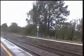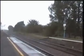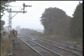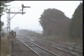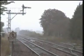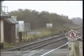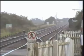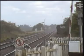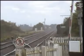Want to look up the line, do you? Okay, look up the line. Whoa. There you go. Glad we're not up there, eh? Not so bad down the line. Clearer skies down there, they're not getting so much rain as what we are here. So there you go. Something different from trains anyway, even though it is on a station.